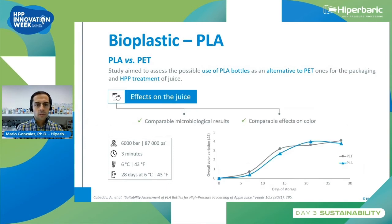When it comes to the juice that the bottles had inside, in this case apple juice, microbial results were comparable between PET and PLA, and color was also very similar, as you can see in the graph. The juice in PET bottles followed a very similar trend to the juice in PLA bottles. So they performed in a very similar way, both materials.